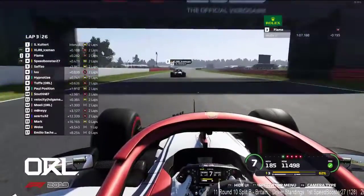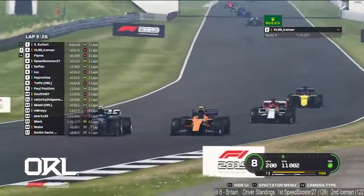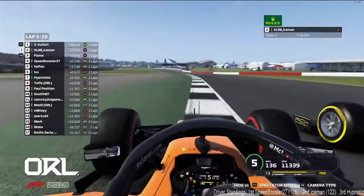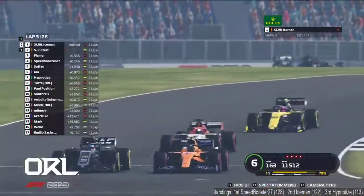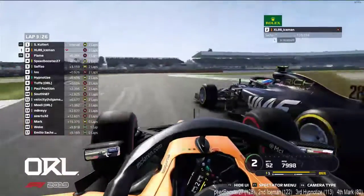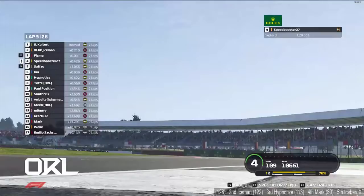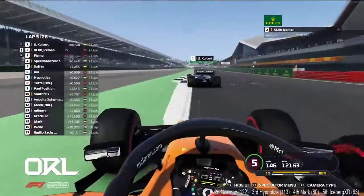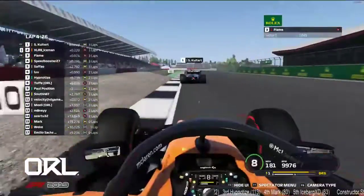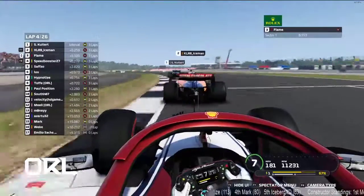Iceman does indeed have DRS, might look for the inside. Quitter on those medium tires should have less pace in them as Iceman looks for the outside of Stowe. He's going to make it work actually, and now down the inside into Village, but Quitter really late on the brakes, a tiny bit of contact between the pair of them. Now Flame looking for the inside of Iceman side by side out of Club Corner, and as we head towards Abbey, Iceman should be able to hold this one as Flame slots back into third place.